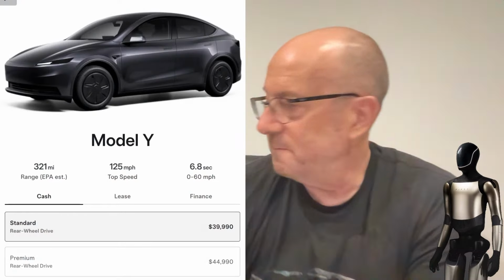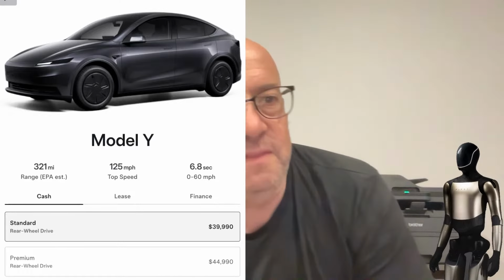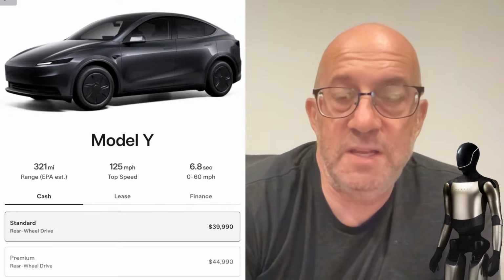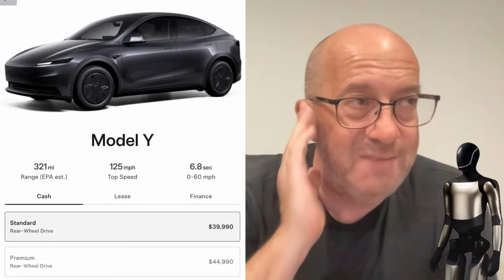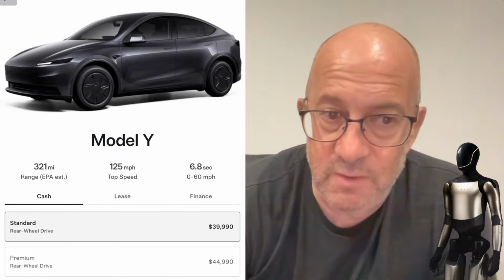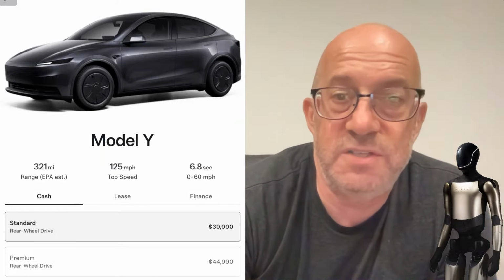I think the important thing to note here is Tesla's trying to bring prices down to make the car more affordable to others. And people want Tesla to make a really inexpensive car. And of course, it would be a great car if they made a really expensive car. But I want you to understand the competition outside the United States.